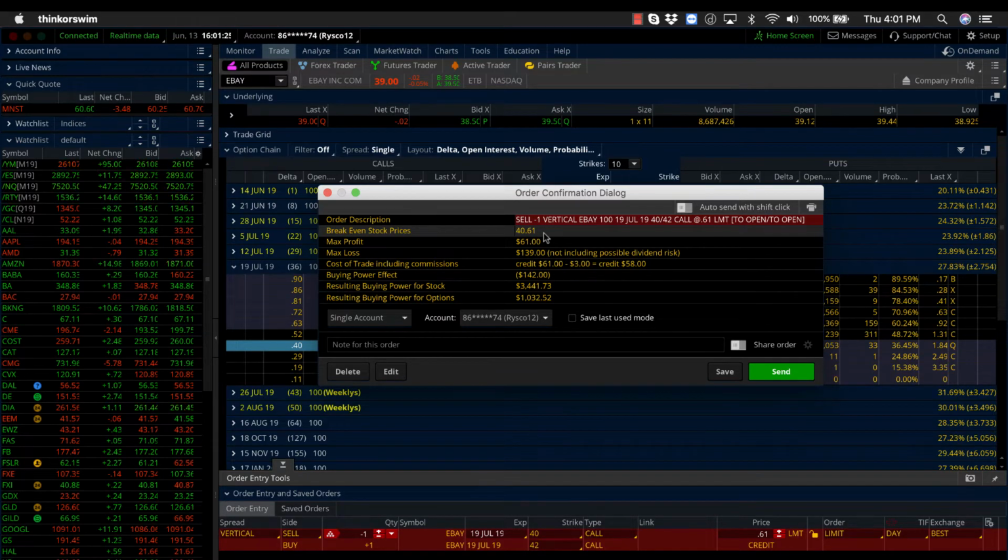So now I make money if it moves up, down, or sideways. I make money if the time decay adds up, so every day that passes, I make money from the time decay adding up. And I make money if volatility decreases. So I give myself 5 different avenues to make money from. That is the beauty of a credit spread.